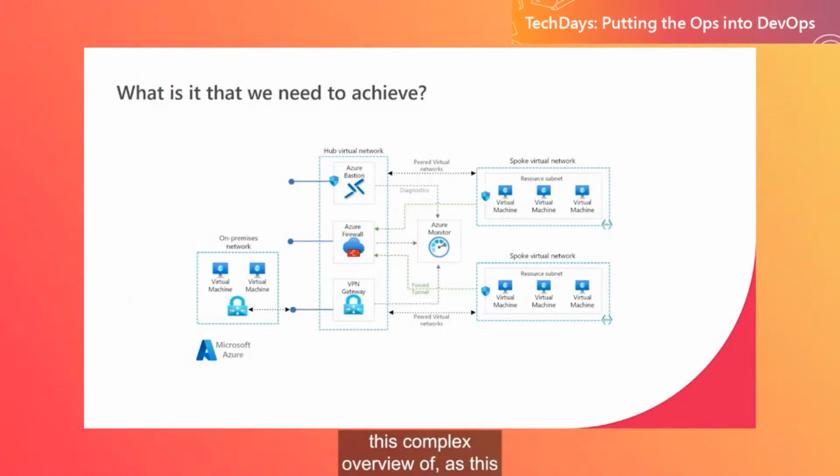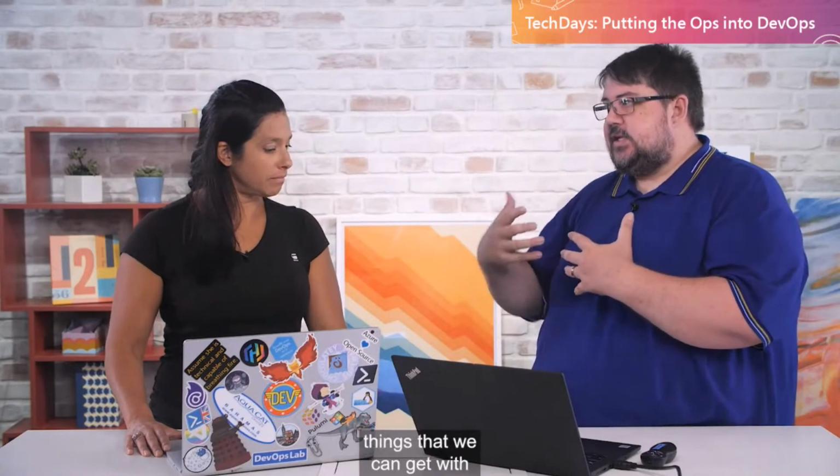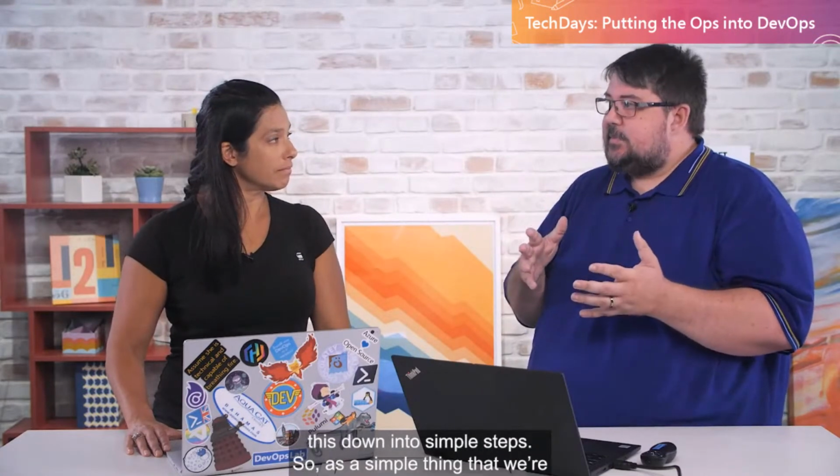No. And rather than starting with this complex overview of, as this screenshot is showing, we've got a bunch of VMs, we've got Azure firewalls and the like, let's try and break this down really simply. Absolutely. So the point of this session, I think, is we're going to talk about Azure DevOps pipelines, and that's going to lead into the things that we can do with GitHub and GitHub Actions. But for now, what is it that we're needing to achieve? We need to break this down into simple steps.